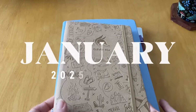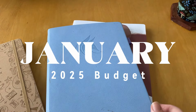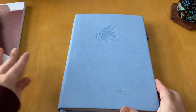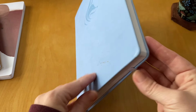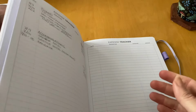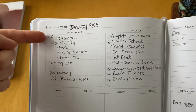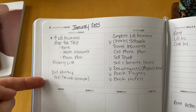So these are the 3 planners that I'm currently working through, and I'm going to share them all with you. For right now, for January, our January budget, this is my old trusty Clever Fox Budget Planner Pro that I've been using for a long time. And this is how we're starting off budgeting. These are my monthly goals. These are all the things that we're going to be working on until we leave.